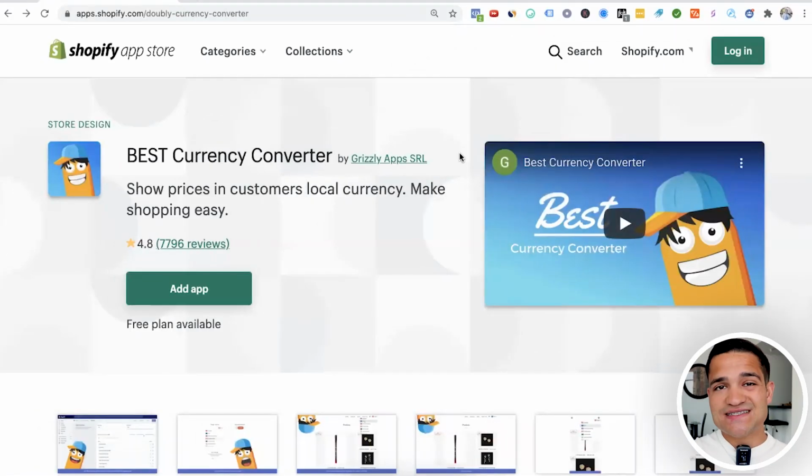The next one up, currency conversion. So this one is also very important. Vitals has an aspect to it. I highly recommend you get another app as well for this. Best Currency Converter is pretty good. There's other apps like Currency Switcher. This is a given. If you're selling in different countries, or maybe you're from the US selling to the US, this doesn't really apply to you. But if you're from Canada selling to the US, if you're from the US selling to Canada, if you're from anywhere selling to anywhere that is not your currency, you definitely want to have a currency converter.